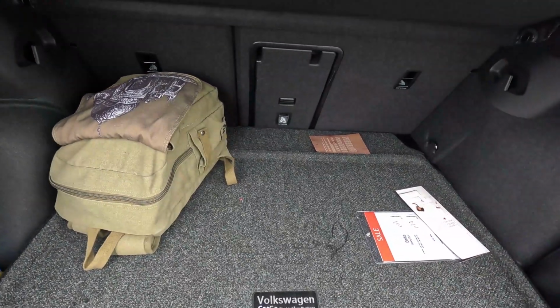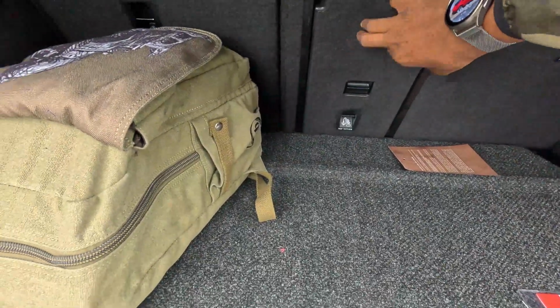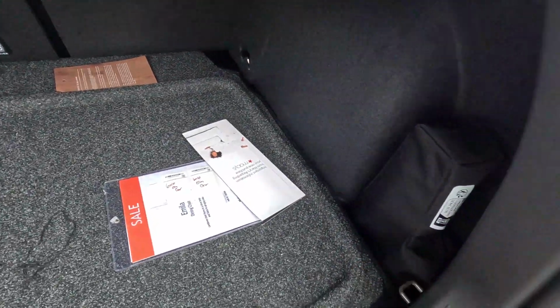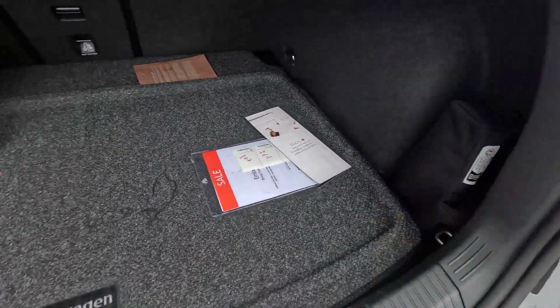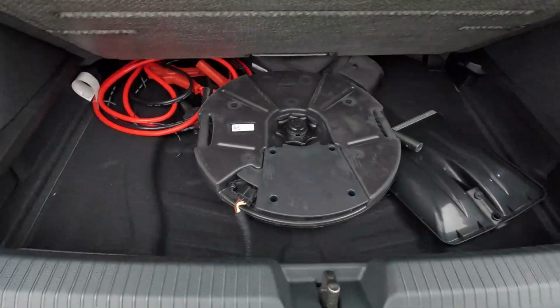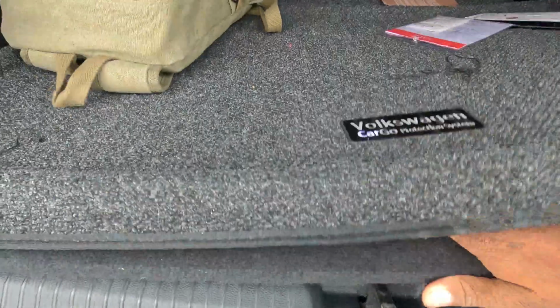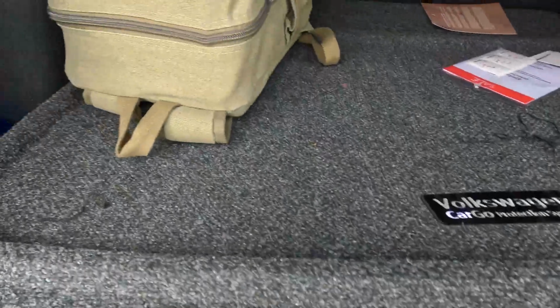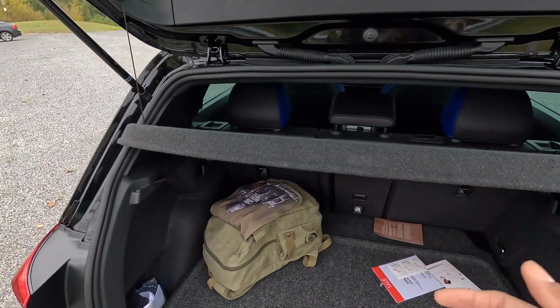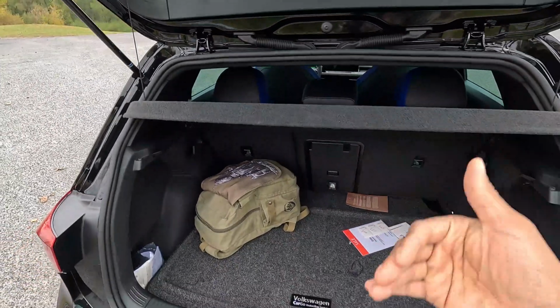Now the seats do fold, and I love that you have 60/40 as well as a ski pass through back here as well. You do have a little bit of storage on the side here, not much, and then of course you have things for your spare tire. Nothing to really show under here other than your subwoofer, which comes with the Harman Kardon stereo system that this vehicle has. Man, oh man, I was struggling to put that back, but we are back. You do have also a cargo cover here as well to cover your goodies.